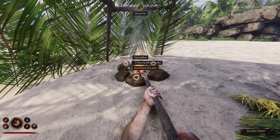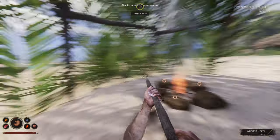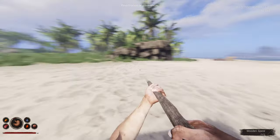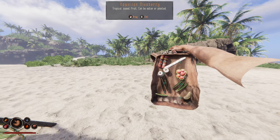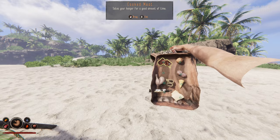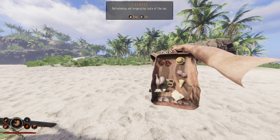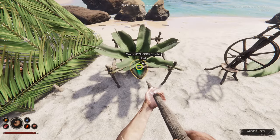You just saw I just got the fire going this morning. So I think the plan today is first of all have some breakfast. We'll have some berries. And we'll have, we don't need a bit of steak. We'll have a coconut. And also I need to check. Yep, we do have some water. Good.